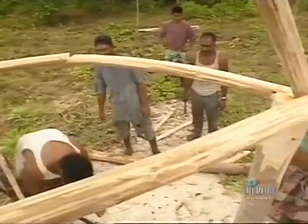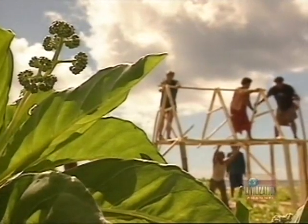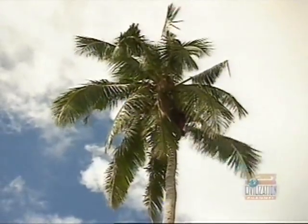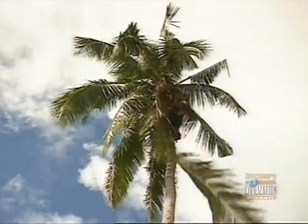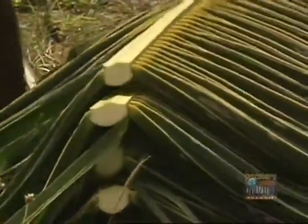In Falealupo, about a quarter of the houses use corrugated iron for their roofing. But for most fales, the Samoans turn to what they call the tree of life, the coconut palm. The leaves make just about anything in the village: baskets, mats, plates, hats, beds and roofs.